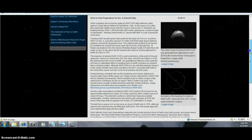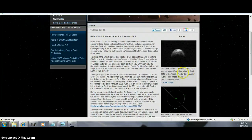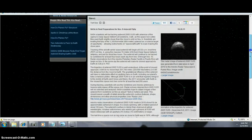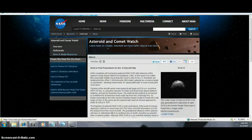So here we go, where the idea is that they're keeping a very close eye on it, and I'm not trying to put any fear in anybody. Basically, they have the latest news on asteroids and near-Earth objects, and they do all kinds of talking about it. I also had a guy, hang on, I'm going to have one of the guy's comments, hang on.